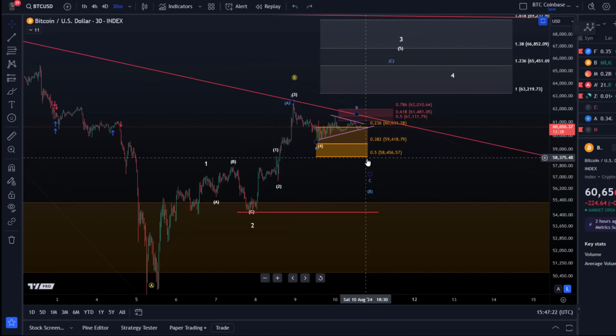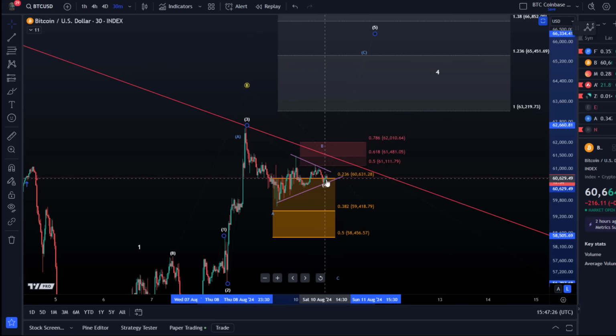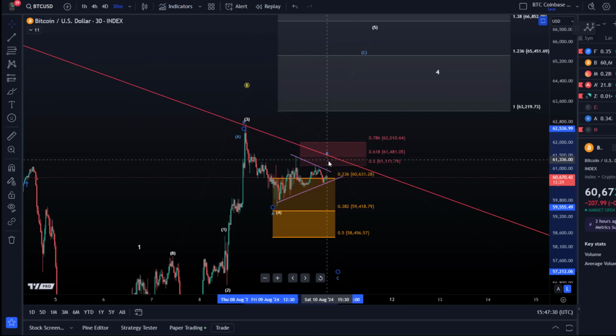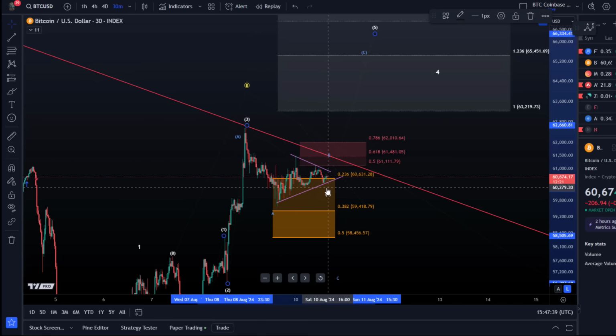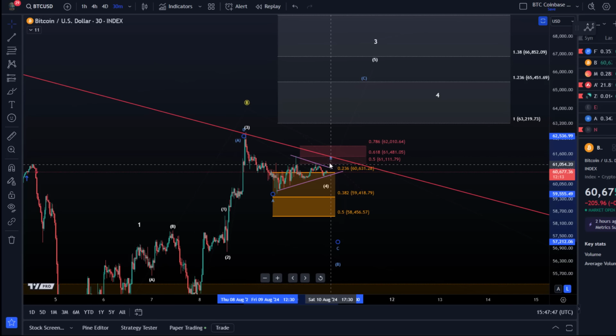It could also be some kind of a wave 4 triangle still, even though that would have a strange look. I have to say it looks a little bit more like a B wave triangle internally, but that is highly subjective. A wave 4 can be a triangle, so it is possible that this is a wave 4 triangle which will break to the upside. You can't really predict in which direction these triangles break out. It could be a B wave triangle, it could be a wave 4 triangle.